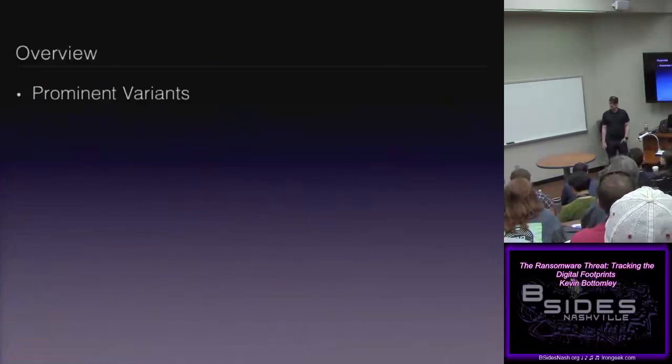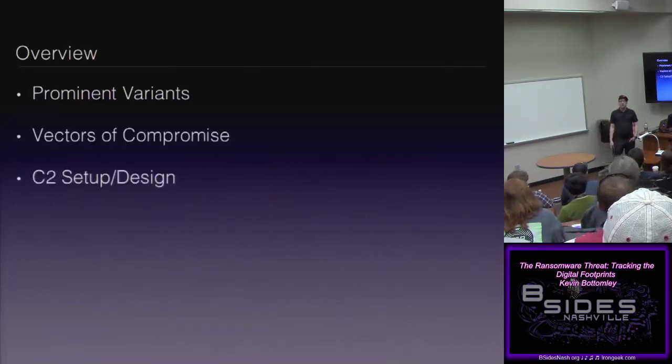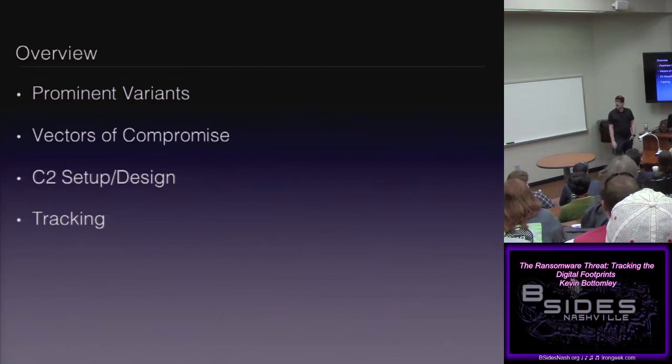So we're basically going to go over some of the more prominent ransomware variants that we've seen in the last couple of years, some of the vectors of compromise, the C2 setup and the design that they use, what we've done in the past, and a little bit of the current aspect for tracking and knocking these things offline.